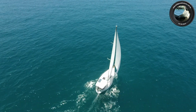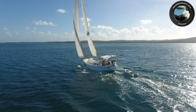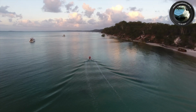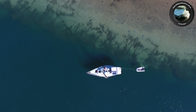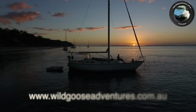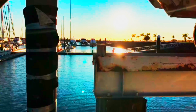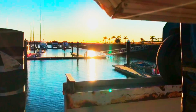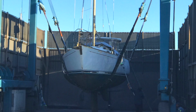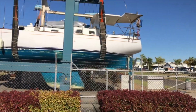It's time to get the goose out of the water, get it hauled out, get the prop shaft done, and then we can go and have some fun. After a quick gurney to wash all the barnacles off, it was time to move the boat behind the mechanic's office, and then we can get started.